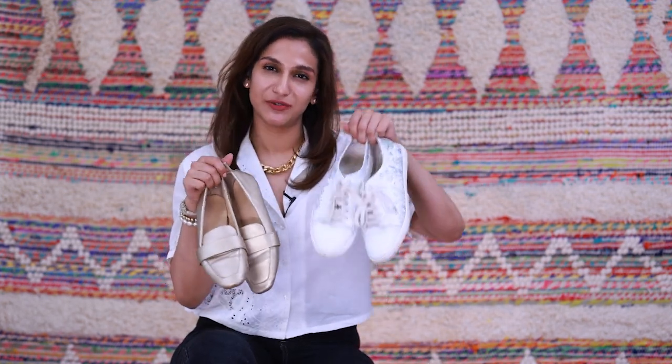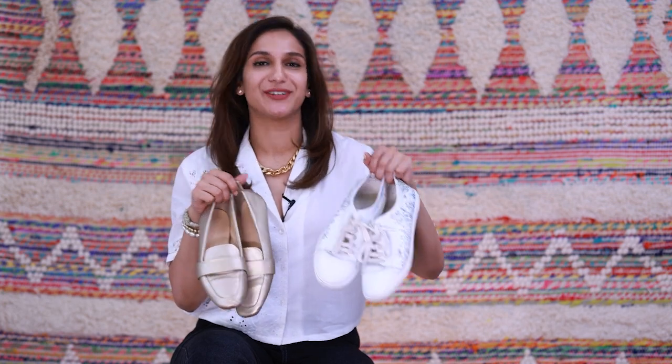And now I'm going to need some shoes. So I'm going to pick between these sneakers and these gold shoes. I feel like I'm going to go with the sneakers for today.